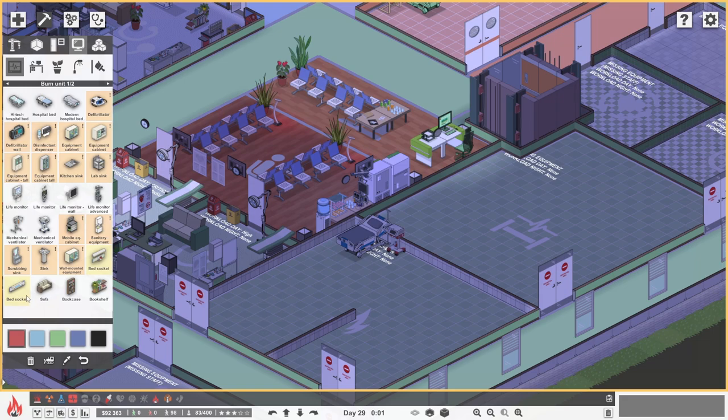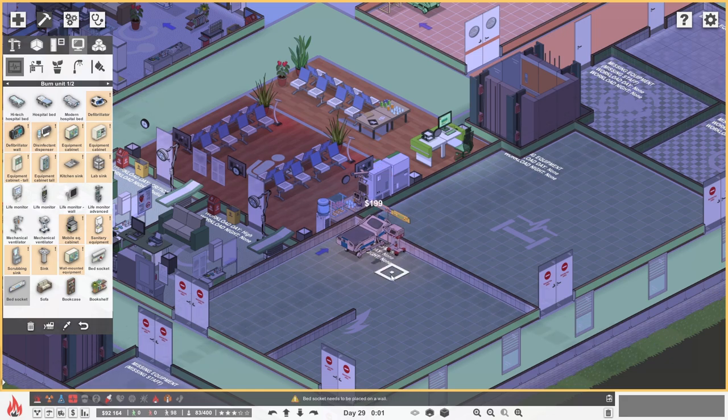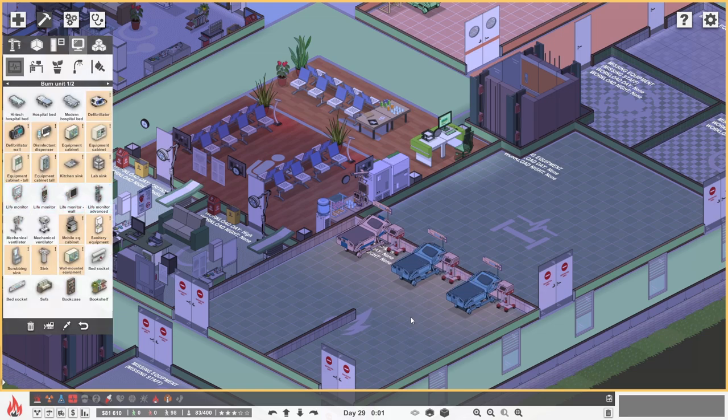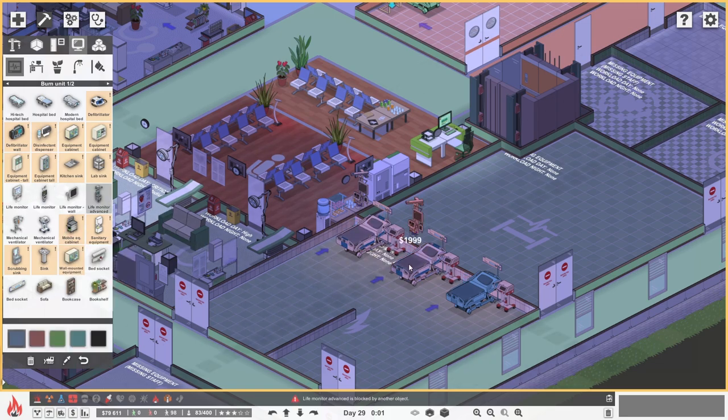So, okay, I think, hang on, we can put a bed socket on though. We'll have one of those, because that makes sense. A little light, that's very lovely. Yeah, I think that will do. So if we then copy that, still got 92 grand, so we should be okay. We'll have another one of those there, and another one of those there. Why are they blue? What's the problem? Oh, we didn't buy the monitor. Advanced life monitor. One there and one there. There we go. So three valid beds.